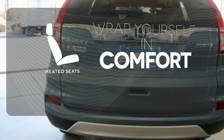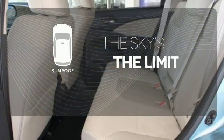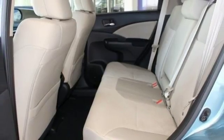Ward off the chills with heated seats. Get your daily vitamin D by opening up the sunroof. This CR-V packs a punch and can pack it in.